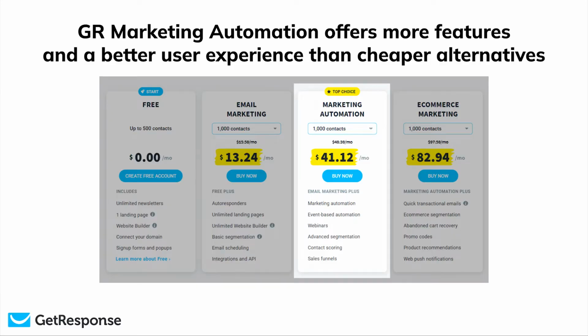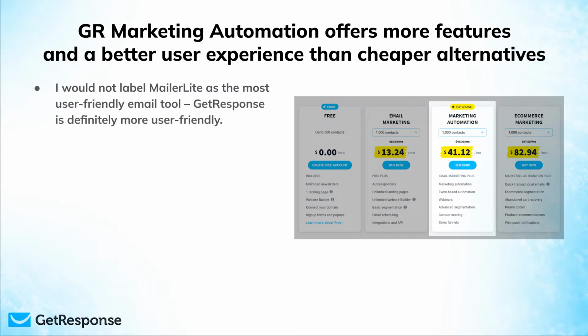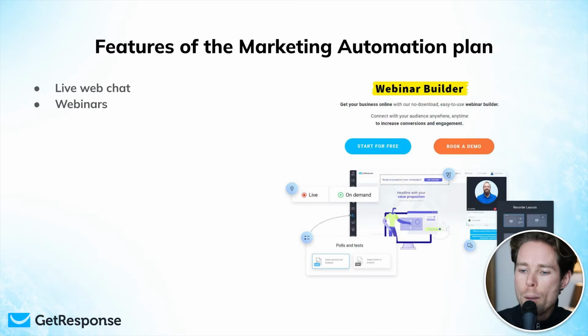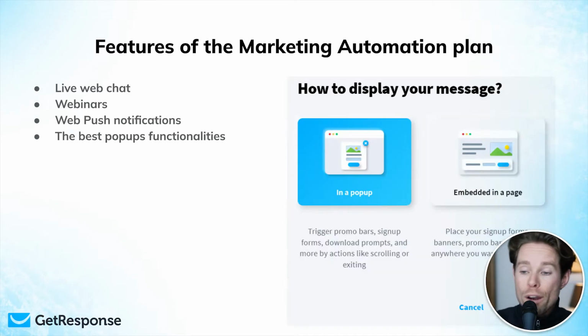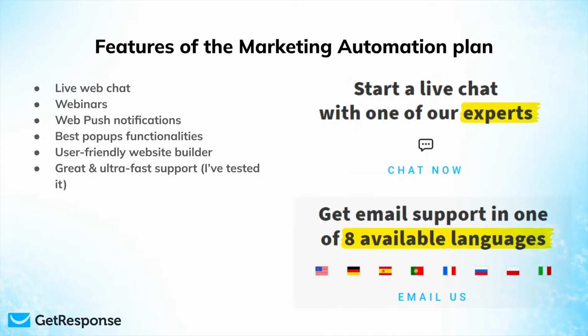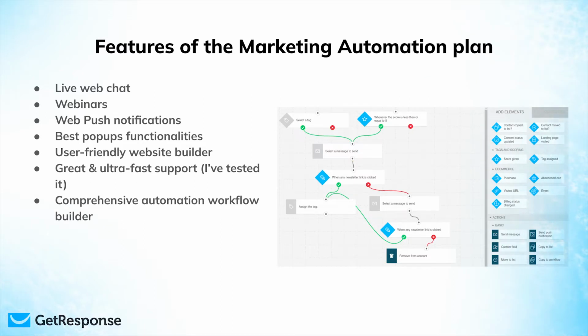Now, GetResponse marketing automation plan comes with features that cheaper tools might not have, or they offer it in a lesser user-friendly way. So for example, I would not label MailerLite as the most user-friendly email tool. GetResponse is definitely more user-friendly. So some features of the marketing automation plan includes chats, webinars, web push notifications, one of the best pop-up functionalities, one of the most user-friendly website builders, great ultra-fast support, and last but not least, one of the most comprehensive automation workflow builders. So that is GetResponse.